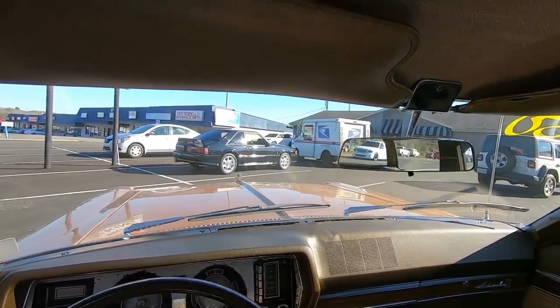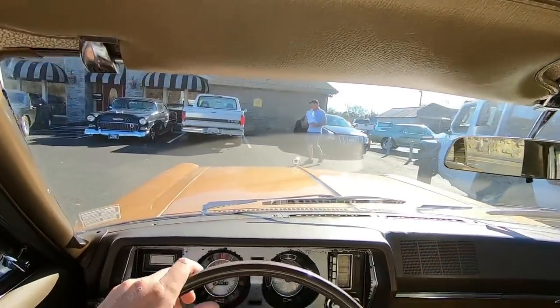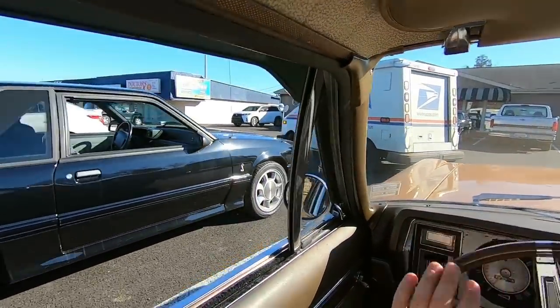All right. I'm gonna pull over here, I think. We'll get lined up next to this Fox body. I wouldn't mind having it myself.